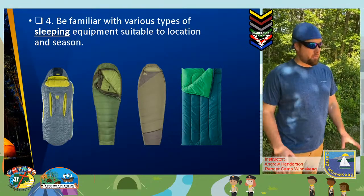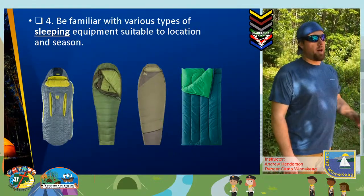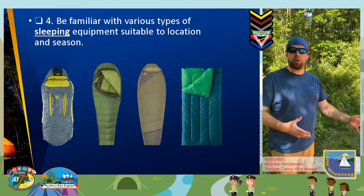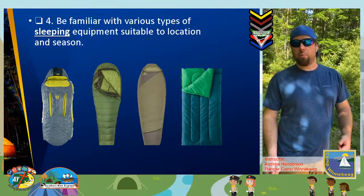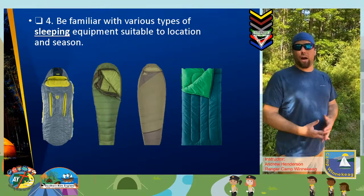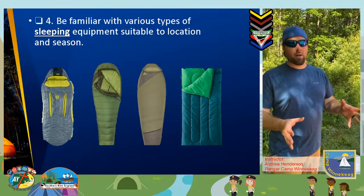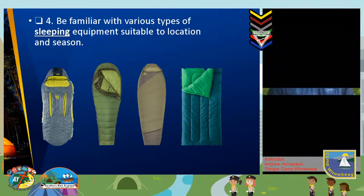Another piece of equipment for sleeping that I highly recommend would be a camping pillow. Now, if you're car camping or you're at an established campground, you can bring your pillow from home. If you're on a backpack trip and space is limited, I'd highly recommend investing in a little camping pillow. It'll save your back, it'll save your neck a whole lot of pain, and it's a great investment.